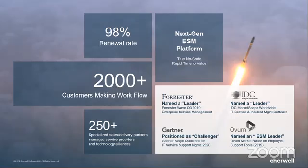Besides these satisfied customers, we also have good accolades from respective analysts. Four of them are listed here on the slide. Forrester sees us as one of the enterprise service management leaders, IDC sees us as a leader in the IT service management space, Ovum in the ESM space, and Gartner sees us as a challenger in the IT service management quadrant. But as you will see, this platform will be looked at in this session from an ITSM perspective, but as you can see on this slide already, it is an ESM, enterprise service management story that it's all about.